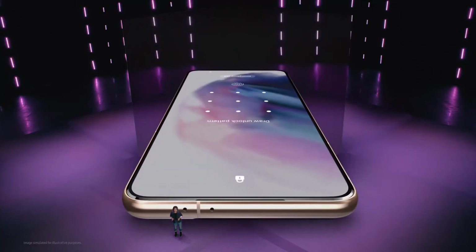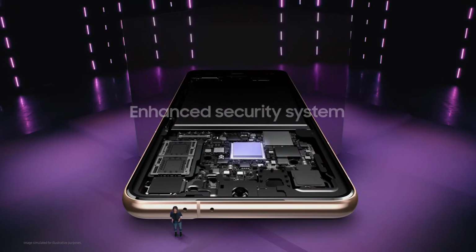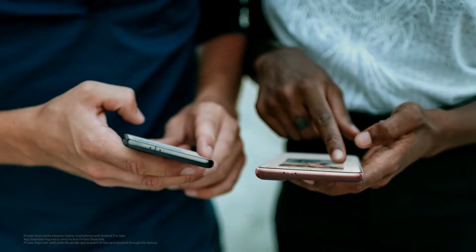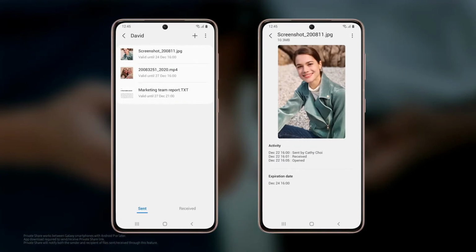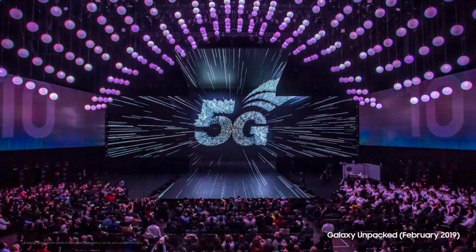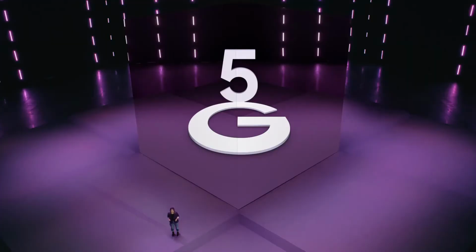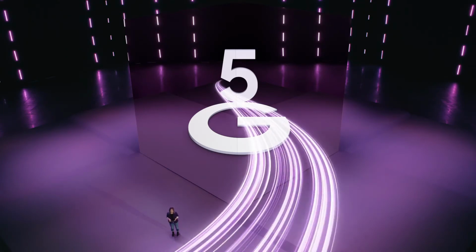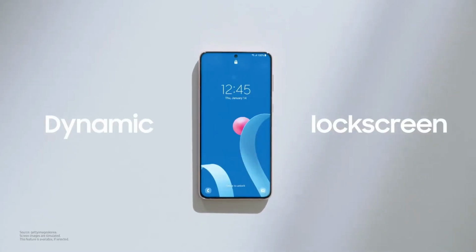Of course, with Samsung you get features which are present only on Samsung phones. It's a Knox Vault. You know that your data is secure. Samsung is, for me, the top of the line if we are talking about security and data security, for example, or your banking account security and so on. Of course, the new phones have 5G support. That means that you have the fastest data transfers, download speeds, and I really like what I see coming in future. You get a dynamic lock screen.